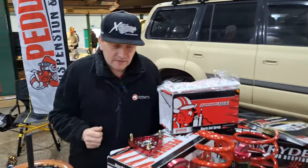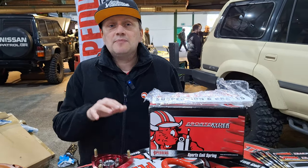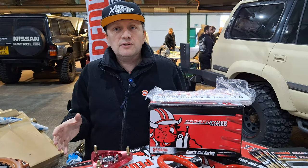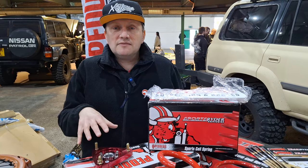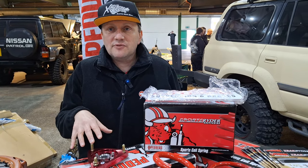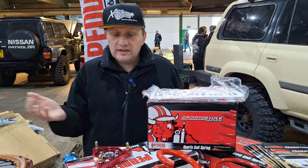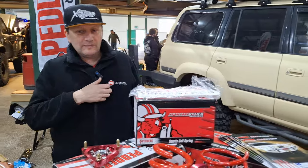On the suspension side, is it bespoke or just off the shelf? We keep it in stock in the UK and in our warehouse in Torun in Poland as well. All the popular items are here ready to go for next day delivery. You have a Hilux, you have a Patrol, you have a D-Max, you have a Land Cruiser. You can't go wrong with this stuff. Appreciate that. Thank you very much, buddy. No worries, man.